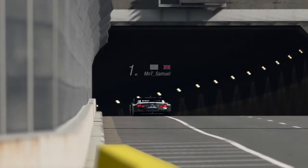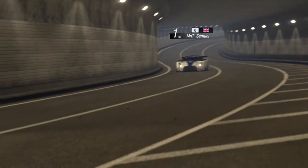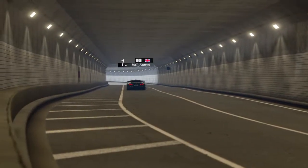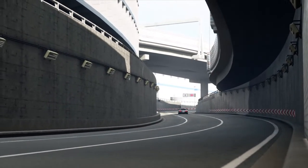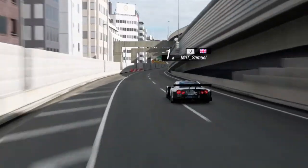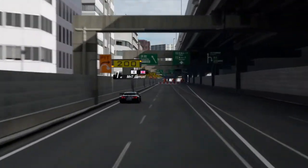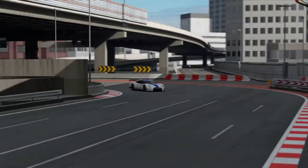Let's just have no HUD. I wish I could get rid of the driver name. I don't remember how to do that. Actually, is it? That doesn't do anything. There we go. Now it's TV.